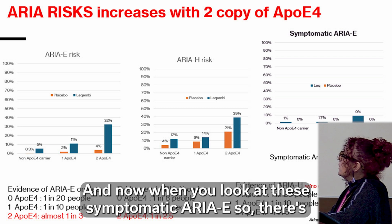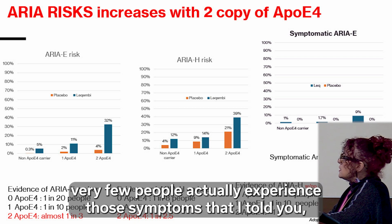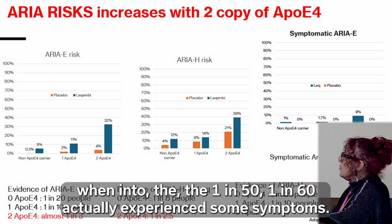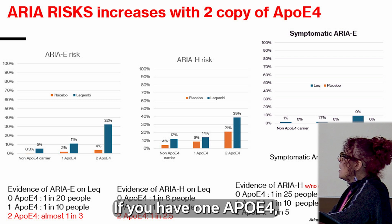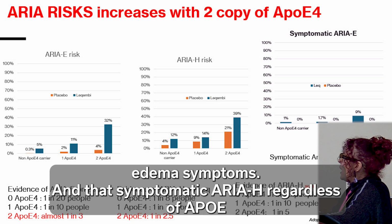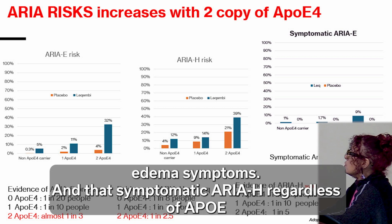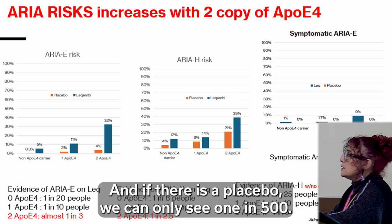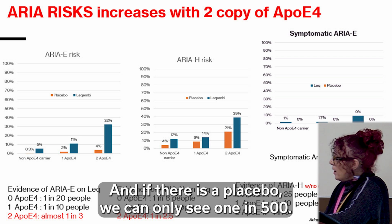Now when you look at symptomatic ARIA-E, very few people actually experience those symptoms that I told you about. About 1 in 50 to 1 in 60 experience some symptoms. If you have one APOE4 copy, 1 in 10 can experience the edema symptoms. And symptomatic ARIA-H, regardless of APOE, is very rare, almost 1 in 150. With the placebo, we only see 1 in 500.